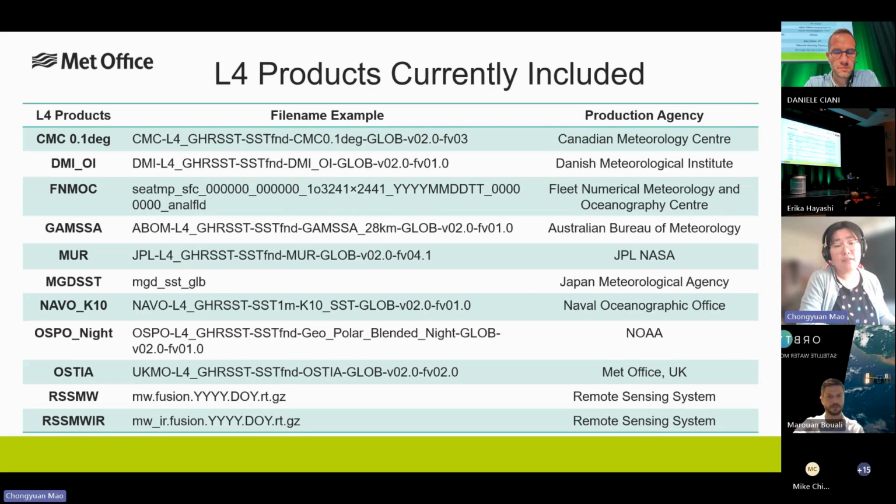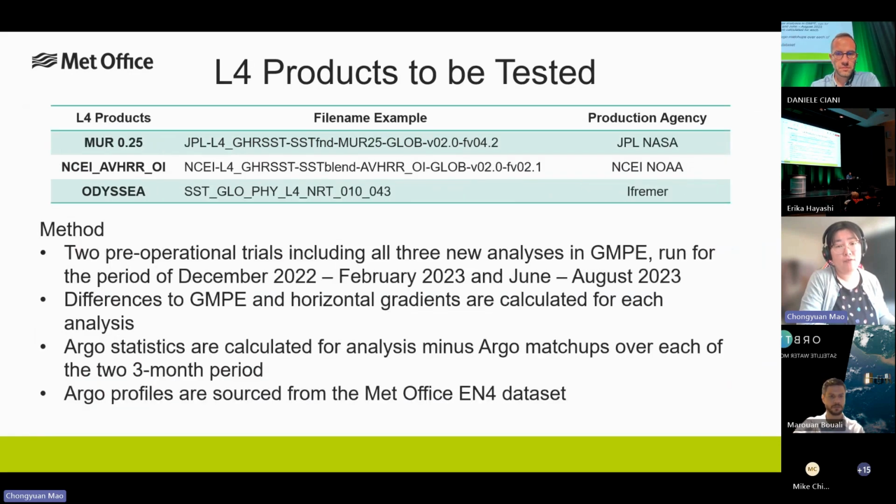And today in this presentation, I'm going to mainly focus on potentially adding 3 analyses to the existing 11, which is a MUR 0.25 degree. The full resolution MUR is already in GMPE, so this is another version we're testing to see if it's beneficial or not. Another one is NCEI AVHRR-OI, and the third one is Odyssey, which is the replacement of OSTIA in Copernicus. So we'd quite like to know how it compares with OSTIA.